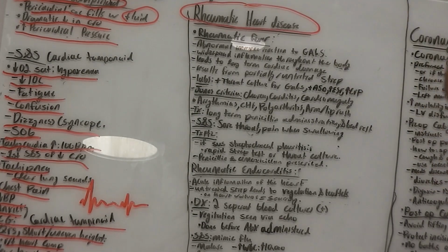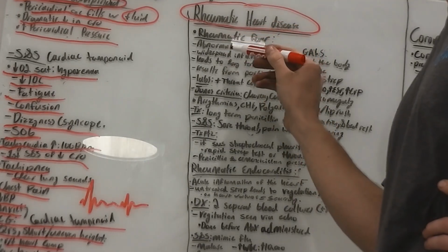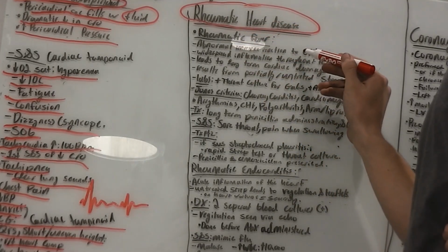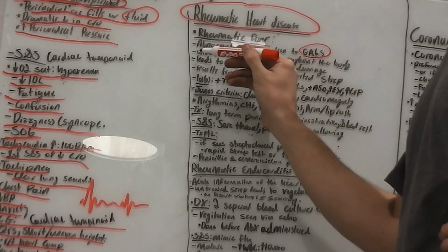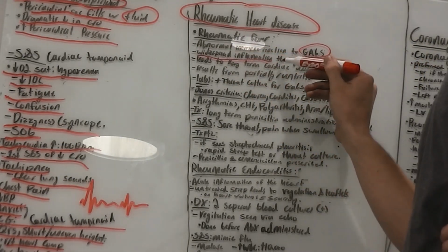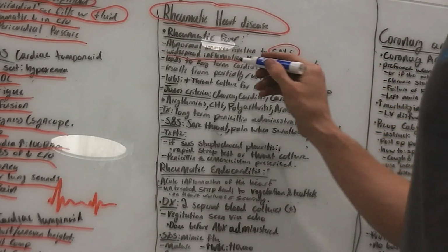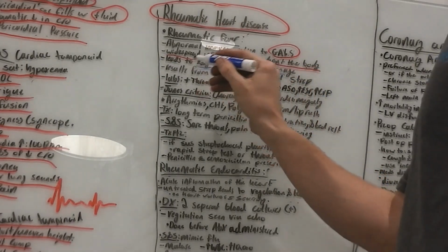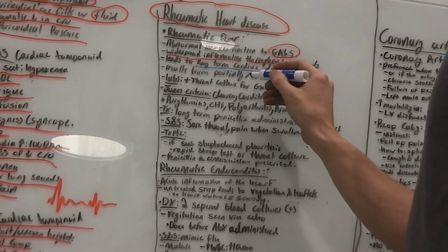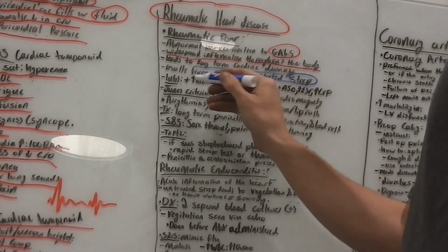Rheumatic fever. I know a lot about that, because that is easy to find information on. But rheumatic fever is an abnormal immune reaction to GABS, in other words, strep infection. And we see widespread inflammation throughout the body. So, rheumatic heart disease, it will lead to long-term cardiac damage. Now, this results from partially treated or untreated strep infection, which I think is the primary concern here.